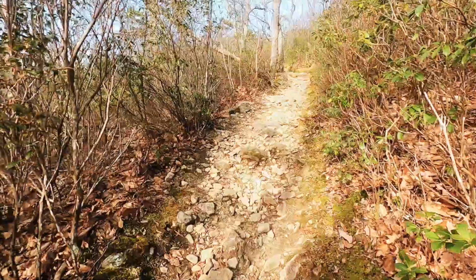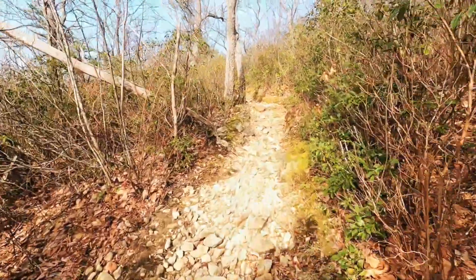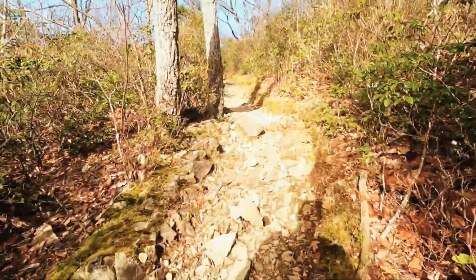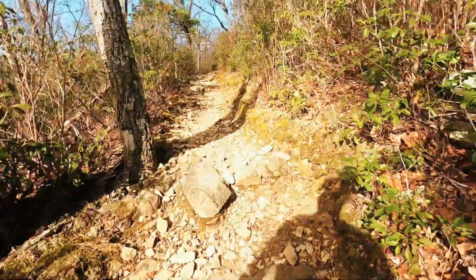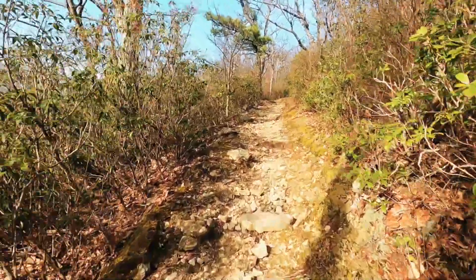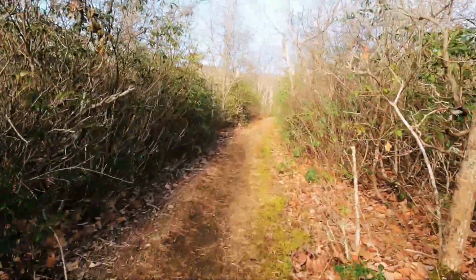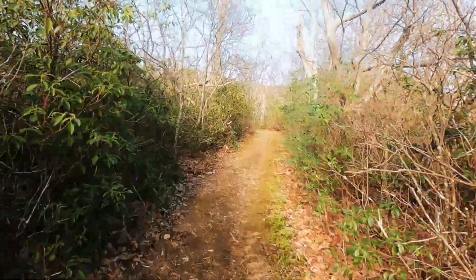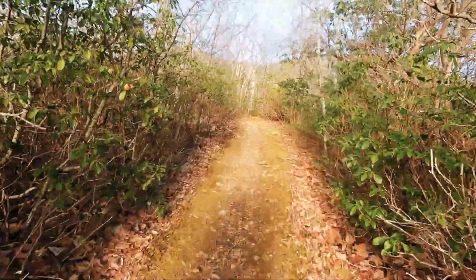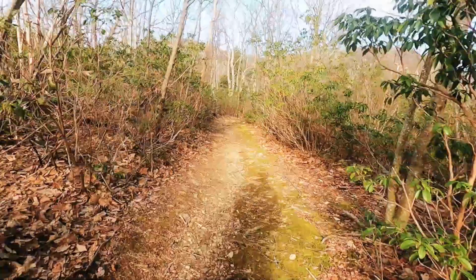Still chugging along. Can't be far from the car now. But of course we've got some more hills to go over first. Still trucking along. Let me see where we're at. We're at 3.8. So it can't be but so much farther. It said it was 4 miles.